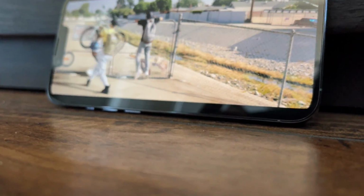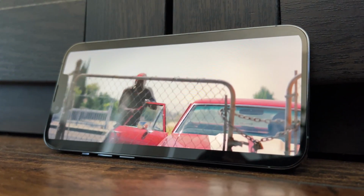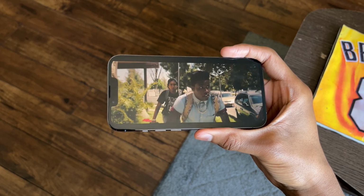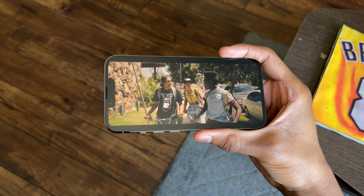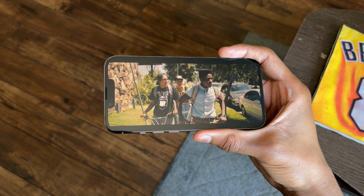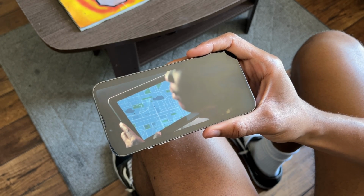And now the last aspect of the display that I really liked was how great it looked whenever I was watching movies, playing games, and scrolling through the OS. Right here, you can see me watching a video on it, and you can see just how colorful and vibrant the display is. I really enjoyed how high quality the resolution was. And to give you guys an example of how good the screen is, I want to watch a video and play a game.